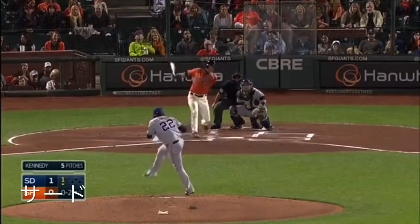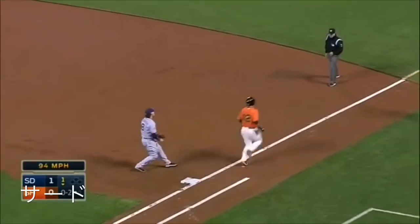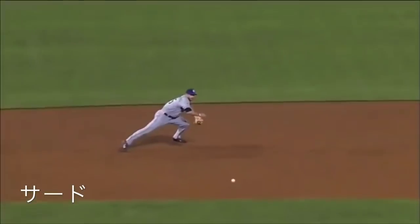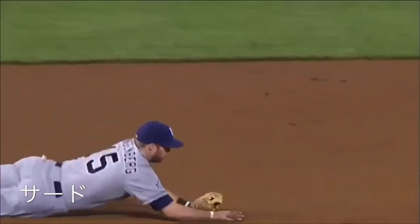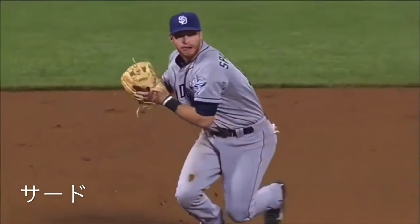He does everything great. Ground ball left side, smothered by Spangenberg. The throw, and dug out by Grandal. A good play at both ends. Spangenberg takes it out of left field and fires quickly. Good backhand pickup by Grandal.